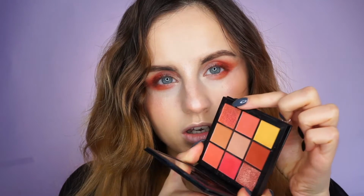Now I need something peachy on my lid as well, and I usually go for shimmers on my lid, so let's see. I think I'm going to use this shade. It's kind of a peach, but it has those gold reflexes. I feel like this would be perfect. And I think today's look is going to be very simple.